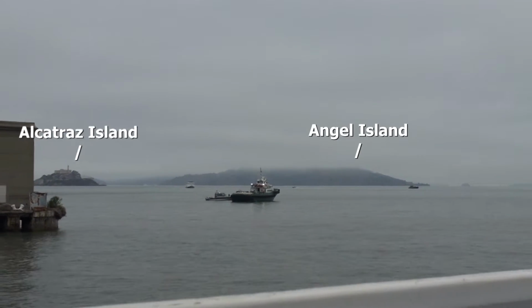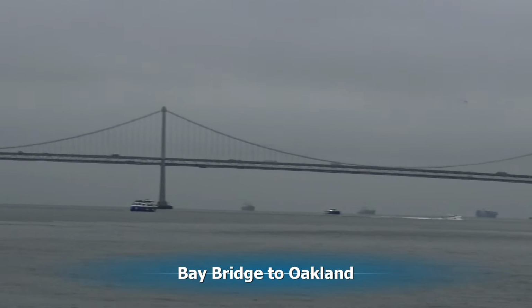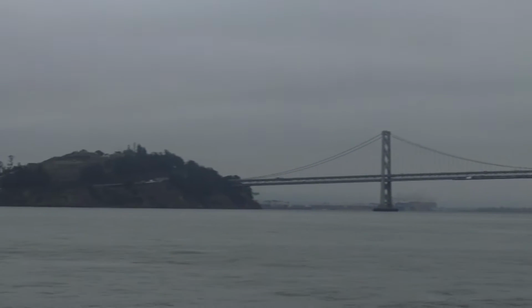And this is Alcatraz Island. Some people think that's where the people swim to that escaped. Penitentiary closed. Over there is the Bay Bridge to Oakland. We took that when we went to the Oakland Zoo a few days ago. It goes through the island and keeps on going.